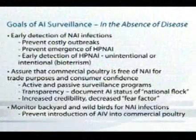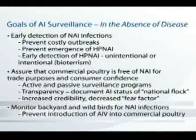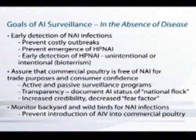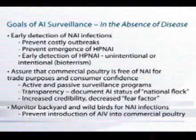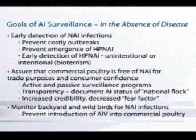And of course, to do this, you have to have a combination of both good active and passive surveillance programs. And by doing so, we will allow good transparency of disease reporting to give some indication of what the status of the national flock is in regard to avian influenza. By having good, reliable, and transparent reporting, we increase the credibility in the international arena, as well as, as I already mentioned, decrease the fear factor that the public has with the mention of avian influenza these days.